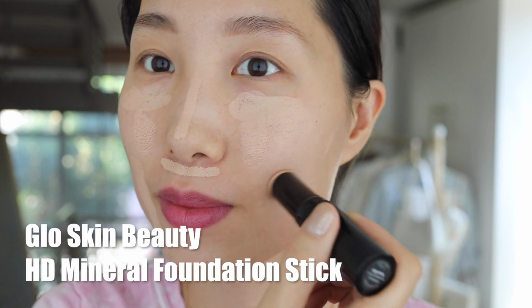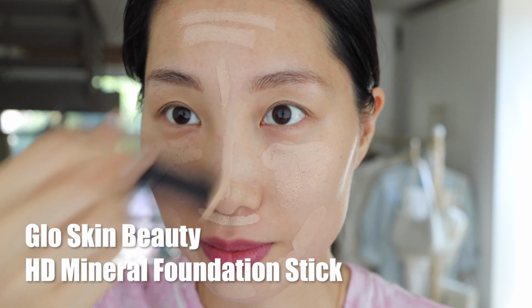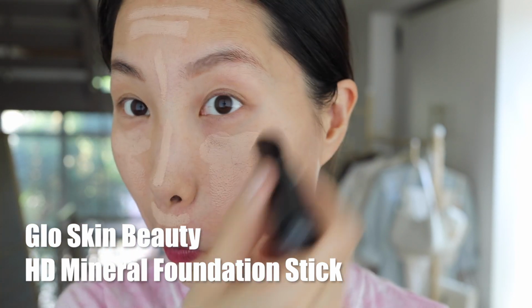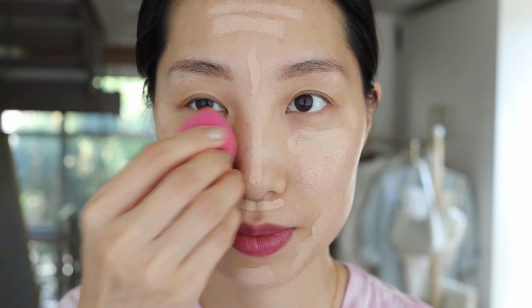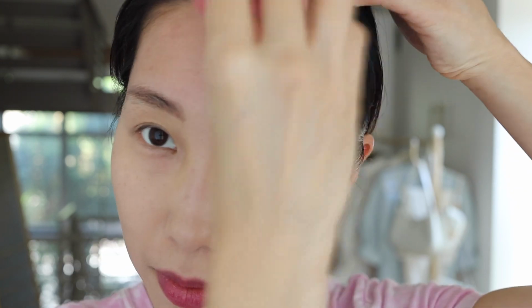So for the foundation, I'm just going to do very minimal with Glow Skin Beauty. This is their HD Minimal Foundation Stick. It's a creamy texture. It's creamy and buttery, so it makes the skin very comfortable. I think this shade is a little bit lighter than I expected because I got tanned these days, but I can fix it with my bronzer later. So let's just apply the foundation first, quickly under my eyes, around my nose, on my forehead, and my smile line. Things like that, I can just quickly blend it with the Beauty Blender.